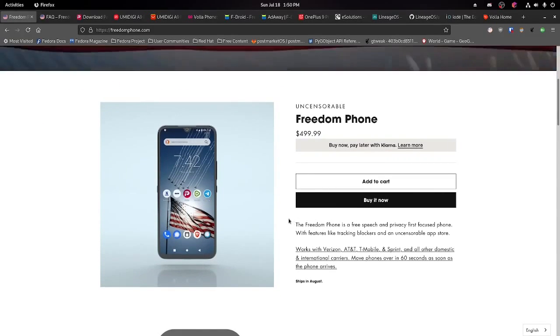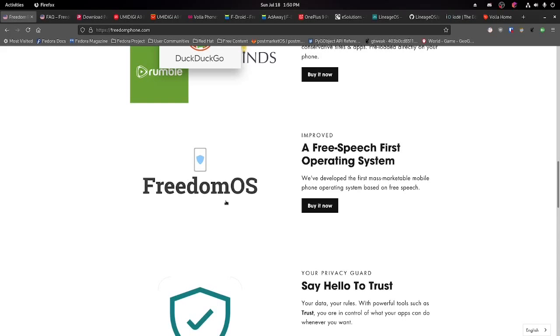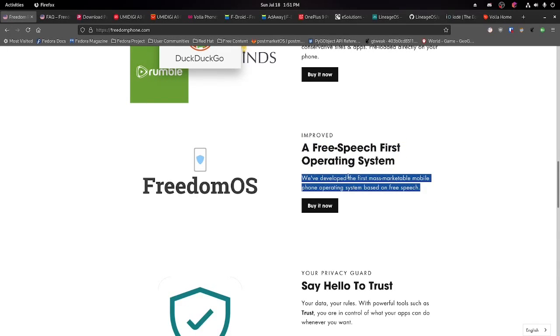There's been companies like Purism that are still struggling with that, and Purism's been struggling to make phones for 2 years now. And on top of that, you have to trust the Freedom Phone company to keep making updates for Freedom OS. I feel like eventually they're going to stop updating Freedom OS and then it will become insecure, and since the source code's not available, no one in the community can keep working on it.